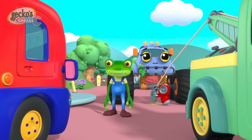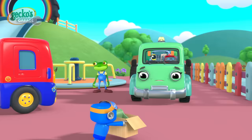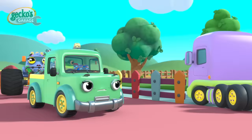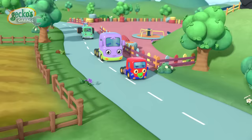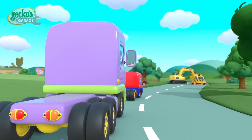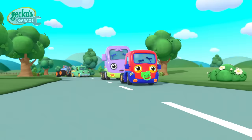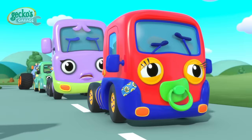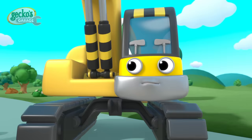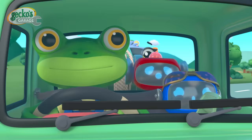I'm going to need your help, baby truck. Can you keep the road clear so I can get Molly to the garage quickly? Everyone, let's move at speed. It's time to help a vehicle in need. Oh, no! Eric and Dylan are blocking the road. Thanks, Eric and Dylan. Well done, baby truck.